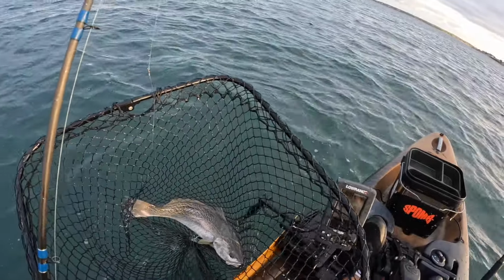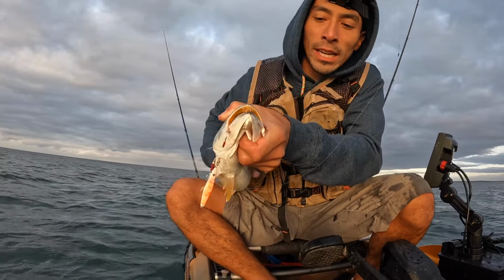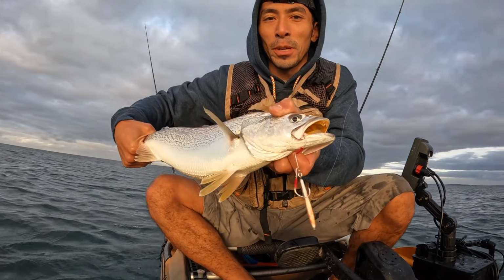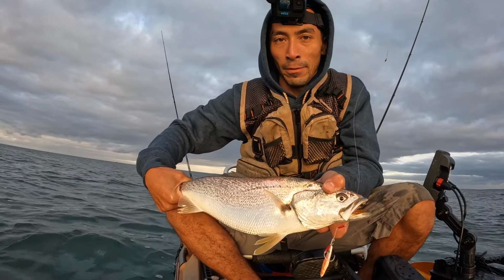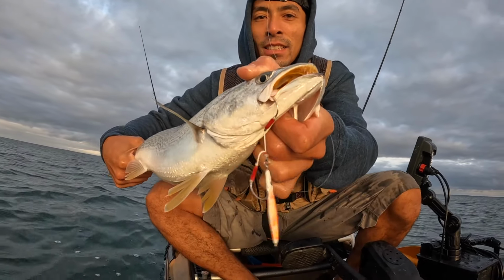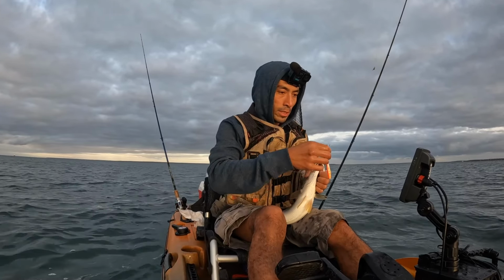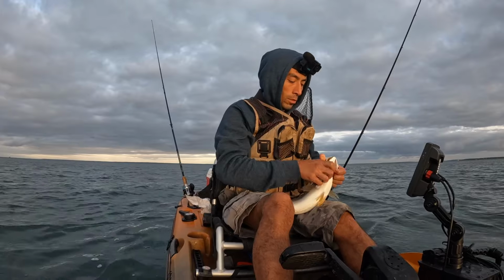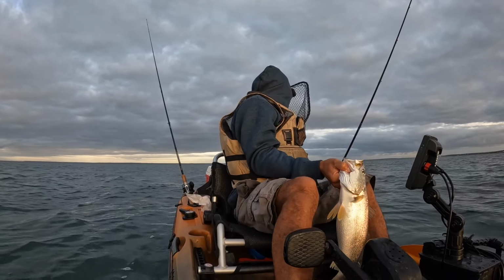That's a nice one right there, though. So there you go, guys. You can reliably go to Buzzards Bay and go catch some beautiful weakfish. This thing's definitely over 16 inches or so, but look at that thing. Beautiful fish. We're still gonna measure him though, but he's definitely over 16 inches. These things have teeth, so you gotta be careful.